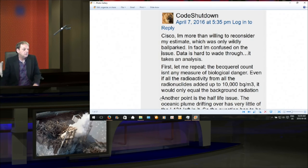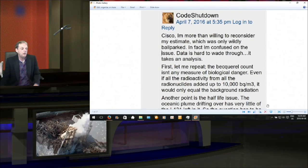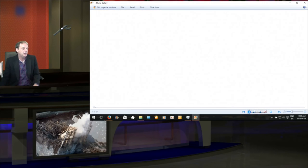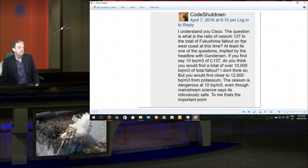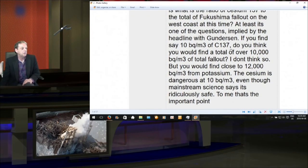So it would only equal the background radiation. That's the biggest disinformation imaginable. So he swallowed it hook, line, and sinker, or he's a troll, one or the other. I suspect he's a troll myself, but I could be wrong, because you can't be that stupid after all the time he's put in there, I don't think.